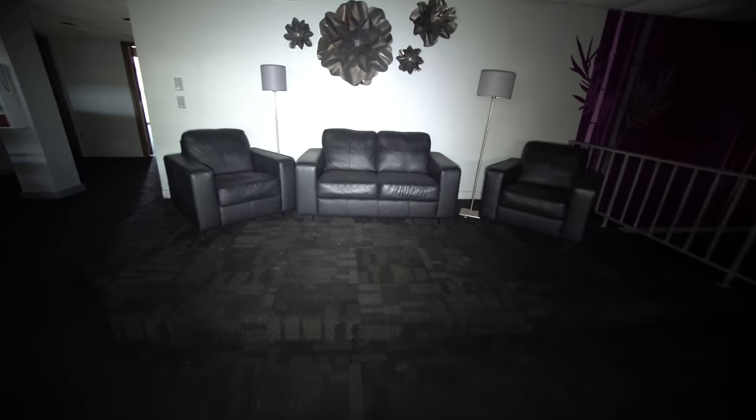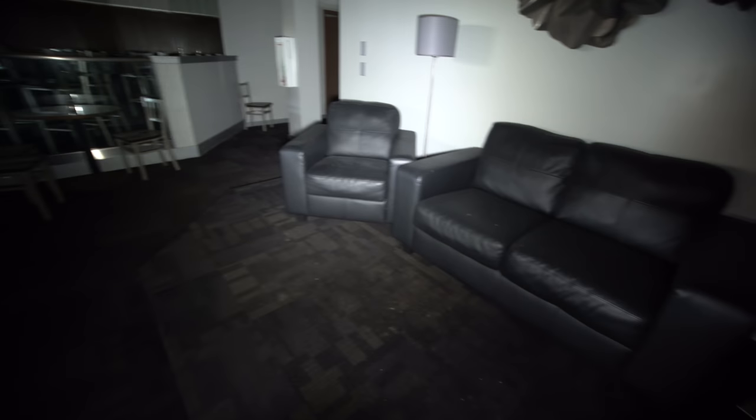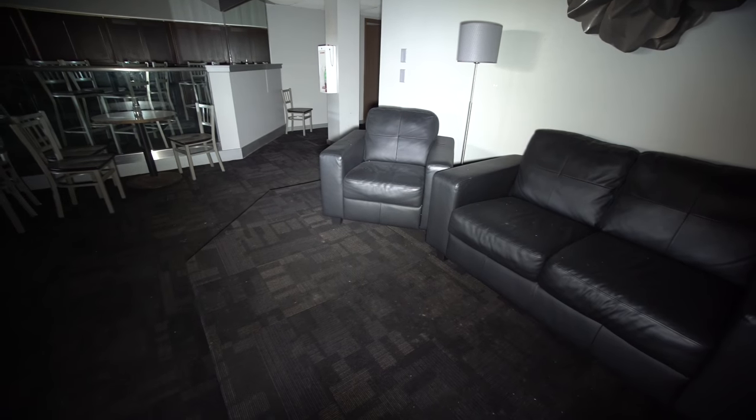Another cool lounge area they set up over here. Kind of reminds me of those old Memorex commercials when a guy's sitting in a chair like this and the speaker blasts him and the lamp, like that lamp right there. This is kind of cool, but it's par for the course inside of here. Almost new. Makes you wonder why they left it here.